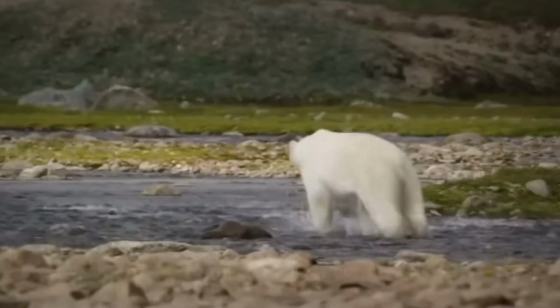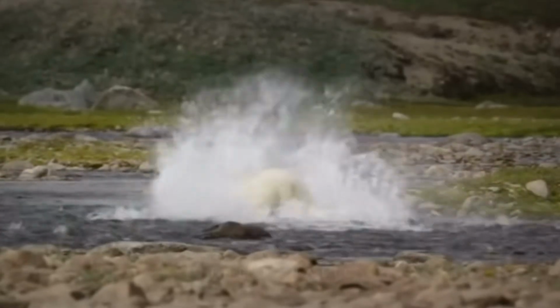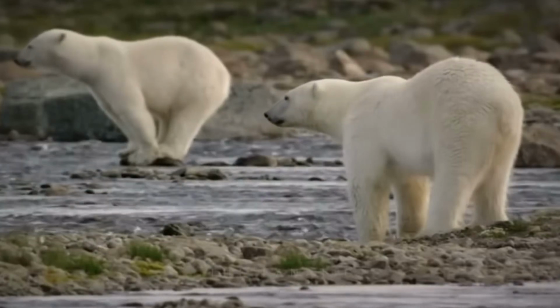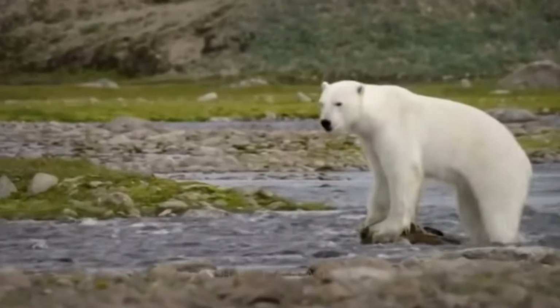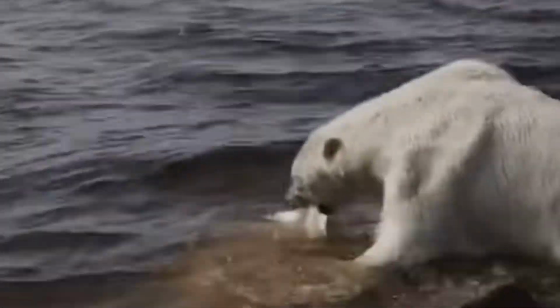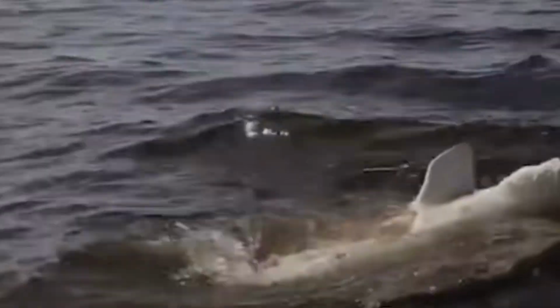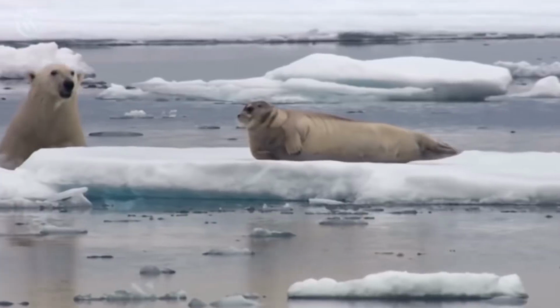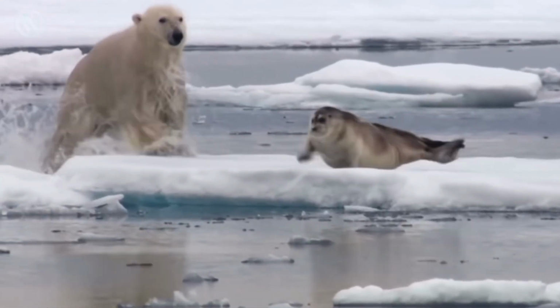But what's incredible is how they even find prey in a place this empty. A polar bear can smell a seal from nearly a mile away, even through thick ice. They'll track that scent until they find a breathing hole, a single spot where a seal might come up for air, and then they wait. Sometimes for hours. When the seal surfaces, it's over in the snap of a finger.